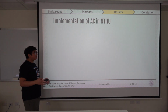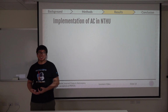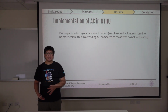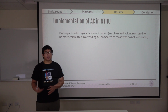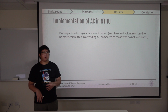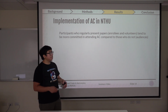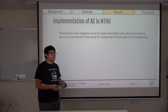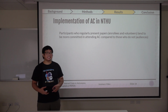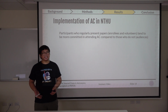And so I would like to summarize our findings in our assessment of AC implementation in NTHU. We found out that those who present papers regularly, like enrollees and volunteers, tend to be more committed in attending AC compared to audiences who just come to watch AC. It's not just because the former are presenting papers regularly, but also it could be because the latter, like the audiences, do not have much time because they're professors.